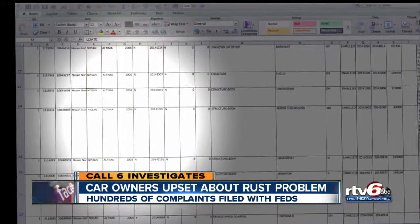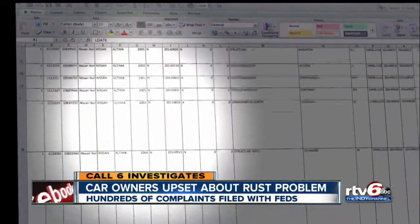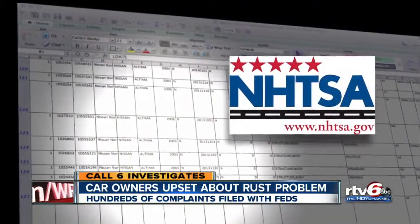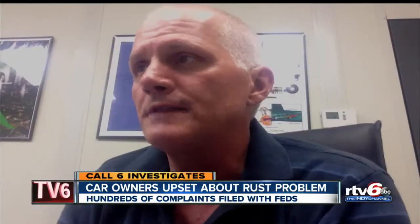The Call 6 investigators found more than 500 complaints about the rusted floorboard problem filed with the National Highway Traffic Safety Administration, or NHTSA. It's a very respectable or noticeable number. It should have caught somebody's attention. There's no doubt about that.